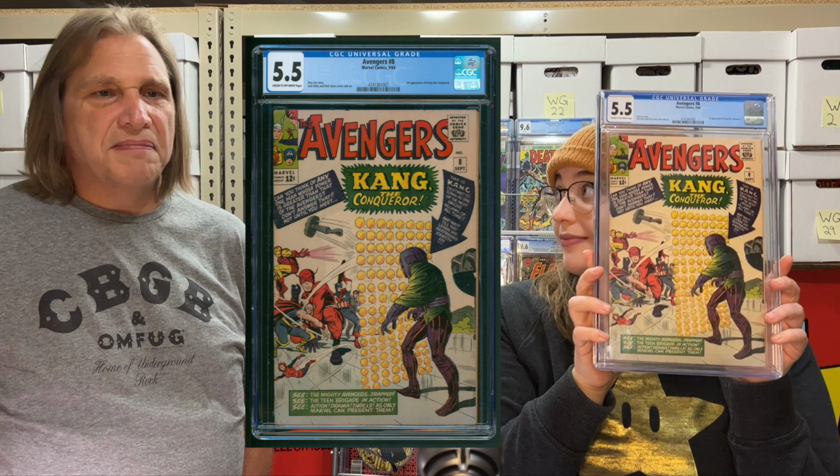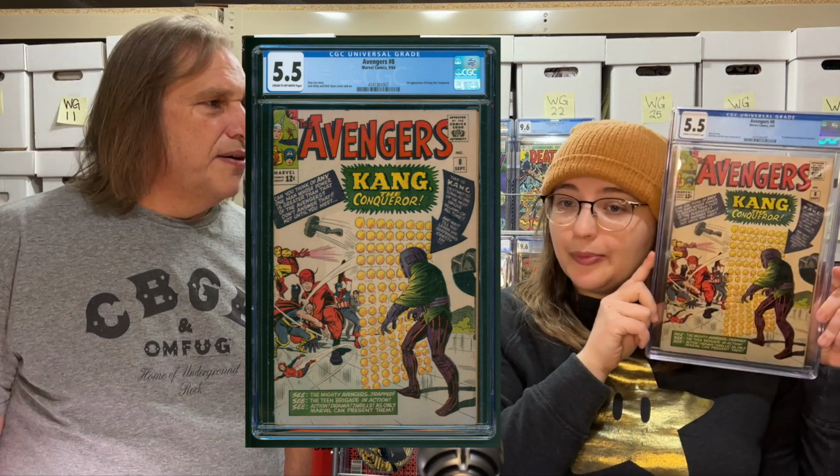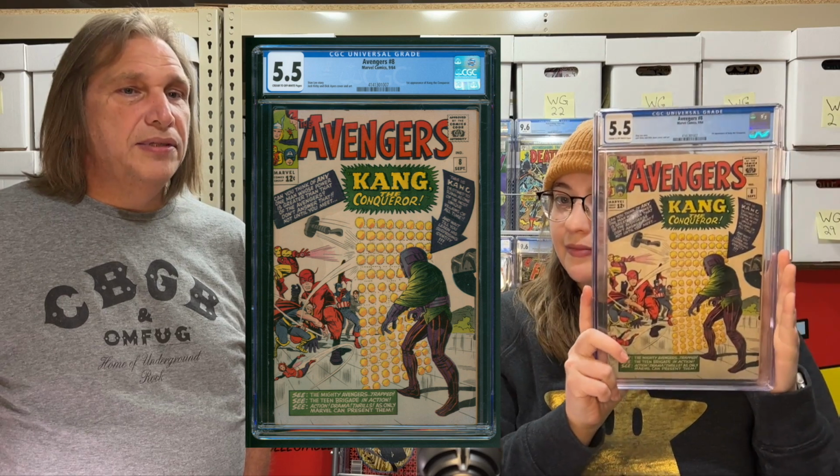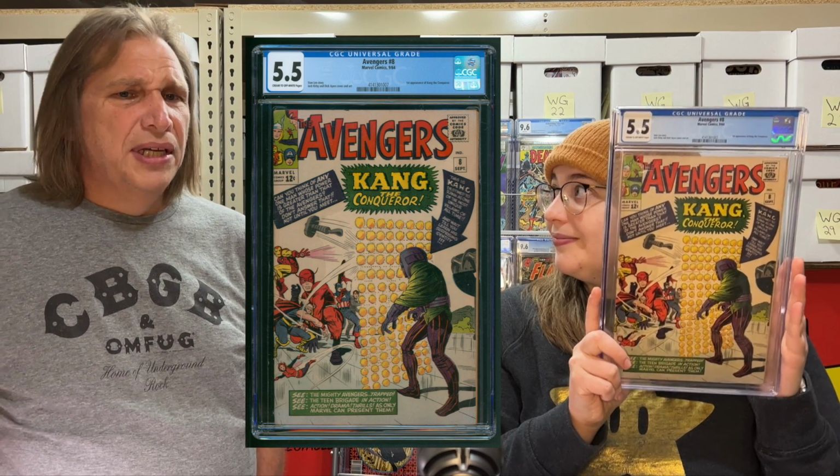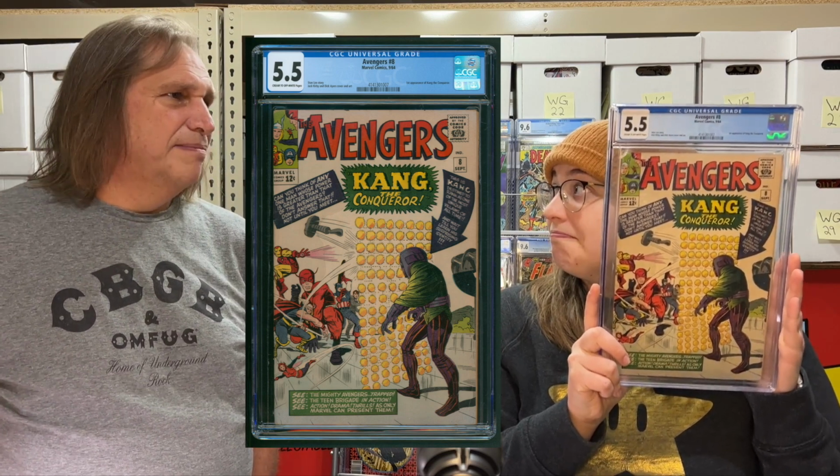I'll sell this because nobody's ever mad at a Kang book. You know what's good is that people do want to be able to afford books. That's why different grades are fantastic. If you were going to buy a copy, this one's still not cheap, but it looks great. If you had this on your wall or however you want to present books, it still looks great. So, yay. I don't have much more to say about that. Well, we'll have a lot to say about this next one.